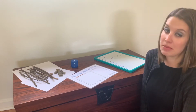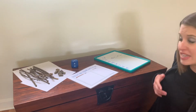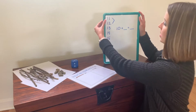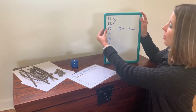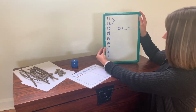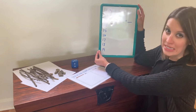This week we are going to talk about teen numbers. It's been a long time since we've talked about them, and something called place value. So teen numbers, remember, are the numbers that come after 10. So we've got 11, 12. Those are pre-teen numbers. And then we've got 13, 14, 15, 16, 17, 18, and 19. Those are called teen numbers.